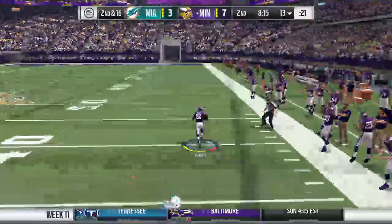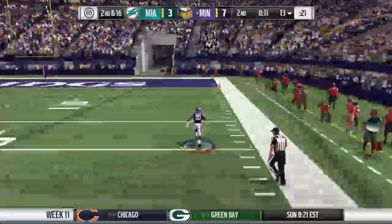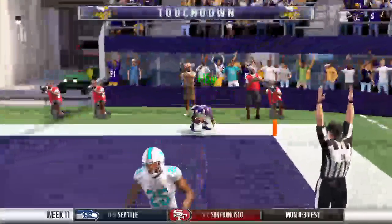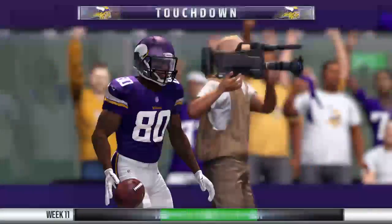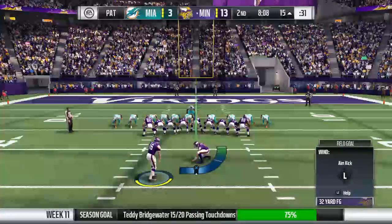Wide open receiver, complete. There he goes, right side. Touchdown, Vikings. A big play there, his fourth touchdown on the year. And the Vikings get the quick strike touchdown.